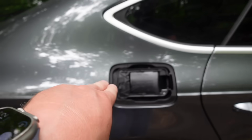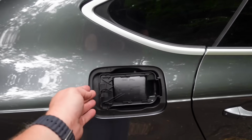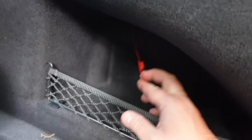So there's a locking mechanism that is currently keeping it locked, and when you unlock it and you push this door, it's supposed to go like this, and the door unlocks. So it makes it a little difficult to get gasoline. So what I've had to do is that you have to go in here and remove this part so you can get to this cord, which is the emergency.